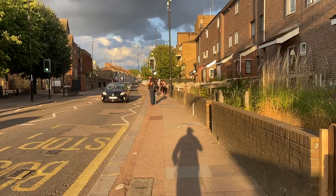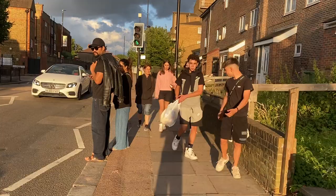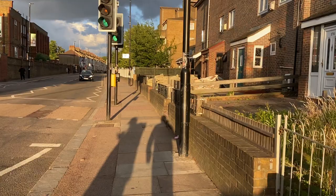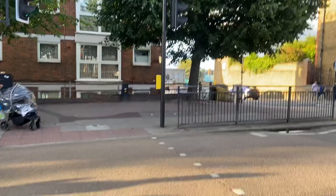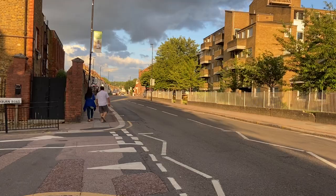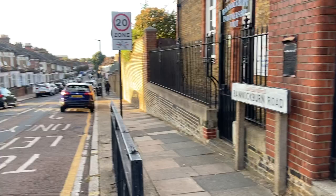So guys, this is Plumstead High Street. We've been walking on the High Street for about 8 minutes now. From here, we are not too far from Plumstead Corner, so it's literally about a 4 minute walk to Plumstead Corner, so we'll be there soon, guys. Look at that road, guys. Isn't that nice? The street.